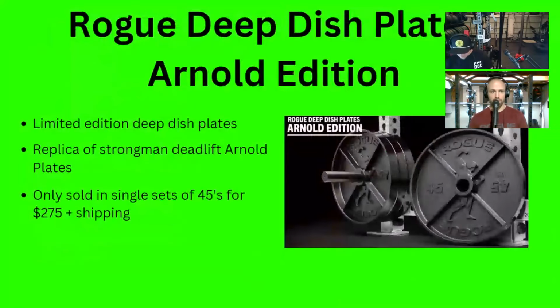All right, the next product we have for you is the Rogue Deep Dish Plates, the Arnold edition. These got a lot of excitement on Instagram. People were really excited to have the chance to purchase these. They came out when the Arnold was happening. They're a limited edition run of deep dish plates. They are the replica of the Strongman plates from the elephant bar deadlift. If you watched the Arnold Strongman, with Arnold's signature pose, 3/4 back on the plates.